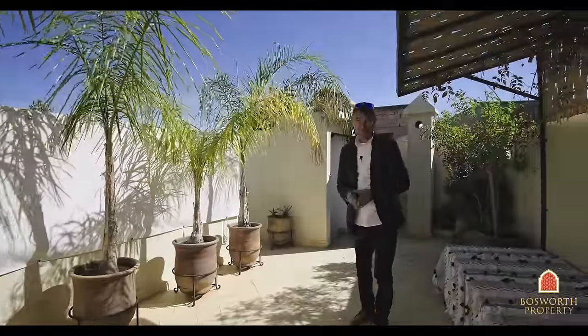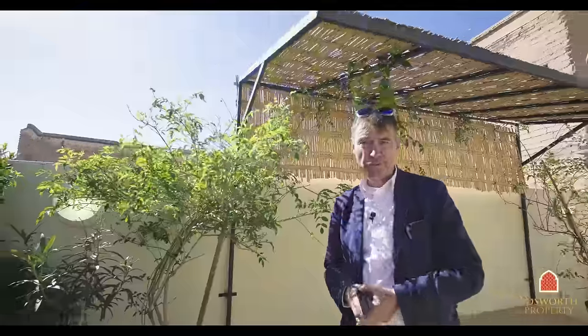Very good. So here we are in Dar El Bacha on the Mouassine border. Wonderful little property. Three gorgeous ensuites in excellent condition, as you can see, electric roof, beautiful kitchen, salon, 105 square meters. It's beautiful, lovely terraces, and it's exclusive with Bosworth Property Marrakech, and it could be yours for just €450,000.